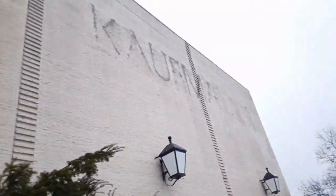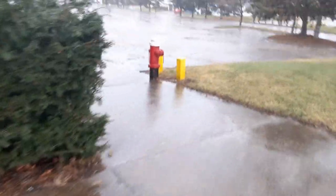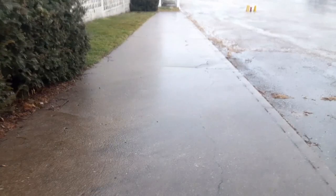Now, for those of you unaware, this area underneath that I thought was part of the sales floor was not part of the sales floor, apparently. I did a little bit of research, and supposedly, what this is over here is a parking garage. And there used to be a staircase right there in that grass.